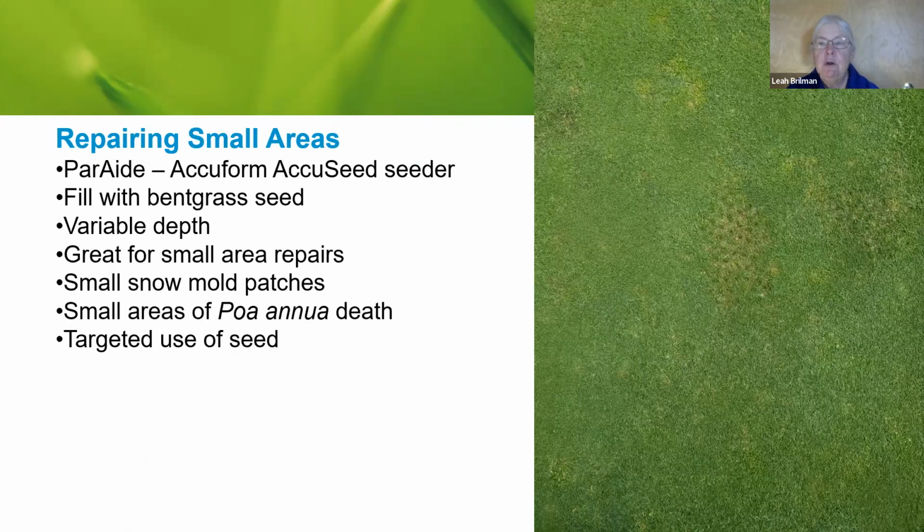If you just need to repair small areas, this Parade AccuForm AccuSeed seeder, you can fill it with bent grass seed. You can set the depth, it's got a variable depth seeder, and it's great for small area repairs. If you have small snow mold patches, small areas of Poa annua death, you can do targeted use of seed. And this is at the Olympic Club, the photo Troy Flanagan sent to me.